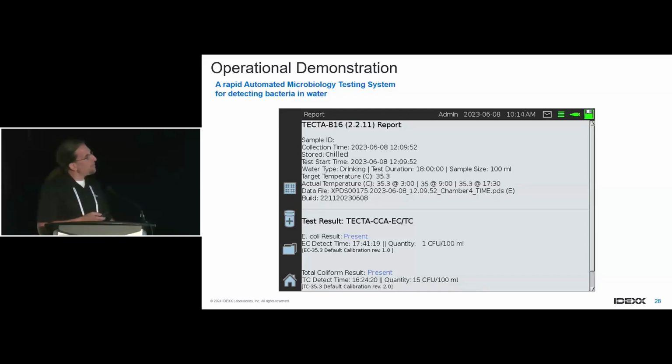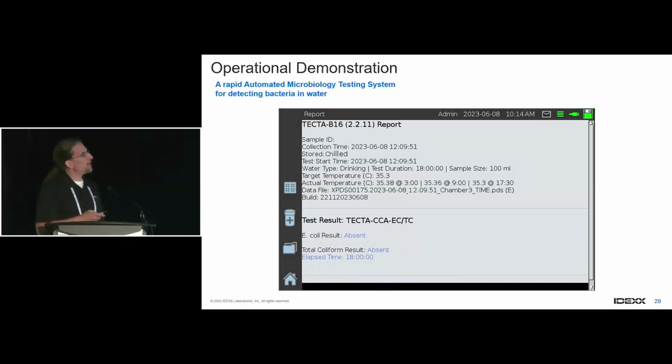And this is a positive, and this would be for a negative test. So all the information is the same up here, but you can see here, E. coli is absent, coliforms is absent, and it has elapsed times of 18 hours. So that way you have proof that it ran for the full 18 hours and it didn't find any target bacteria. So this is what you'd actually see on the unit itself if you were looking at the results.